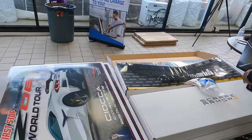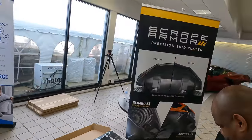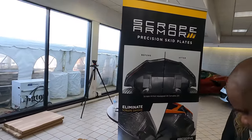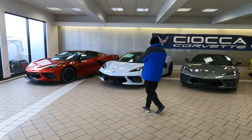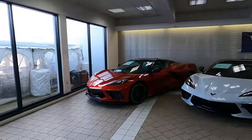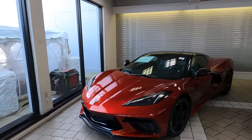Scrape armor. You're going to be able to get your scrape armors installed right here at Ciocca. You can see the skid plates up there that go underneath the front end of your C8 Corvette. Not only that, but they're also going to be doing Expel here in the coming weeks. So if you're picking up a C8 here at Ciocca, they could put Expel on it for you.